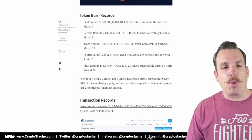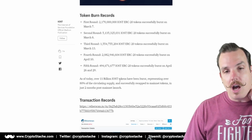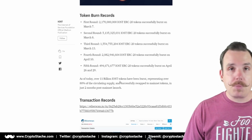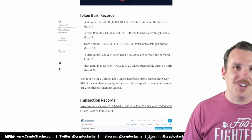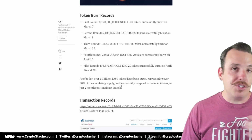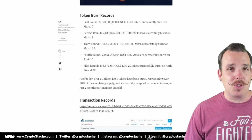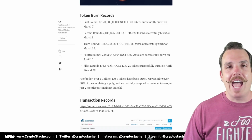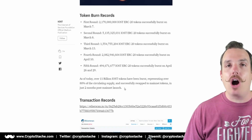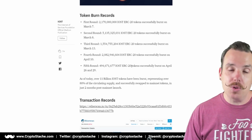And this is actually really important news because right now that's over about 80% of the initial 11 billion IOST ERC20 token supply that was already out there. And so if you are still holding on to some ERC20 IOST tokens, you need to get rid of them, go change them in for the mainnet tokens and let them burn and get them gone. We don't need them no more, right? That's where we're at. So important news there.